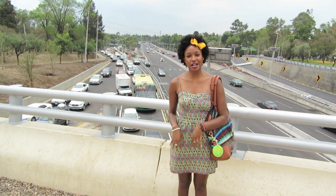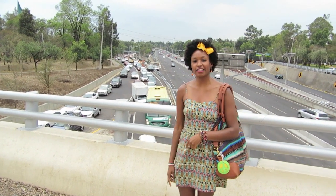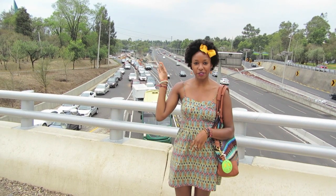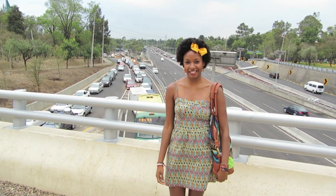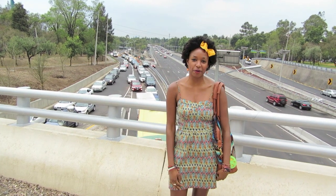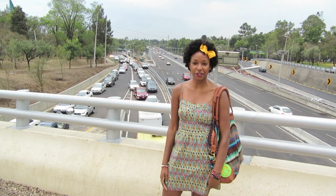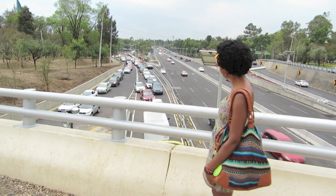Right now I'm in Polanco, but right over there is Chapultepec, and there is a restaurant that is right on top of the World Trade Center, and it's called Bellini. And I just want to show you guys from far away, because next week I'll be going on a date there. So I want to show you far away, and then I'll be showing you inside. So it's right over there.